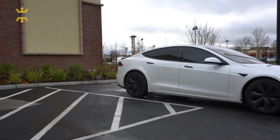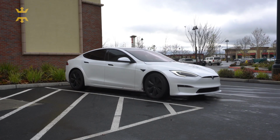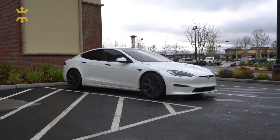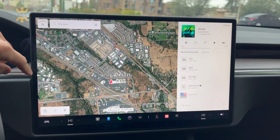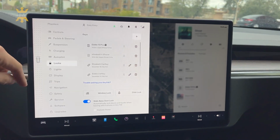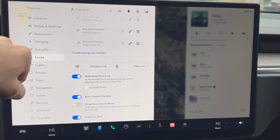Now, a hidden feature I personally like is enabling the auto walk-away lock feature. When you walk away from the vehicle, as soon as your phone is with you, your vehicle detects your phone walking away, and it will automatically self-lock, and it will actually make a beep sound. If you'd like to enable this, you can simply do so by going into the vehicle settings, go into locks, and scroll down to where you see walk away lock. When this is enabled, it's your personal preference whether you want to exclude your home address or not.